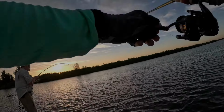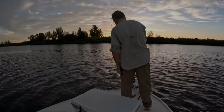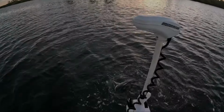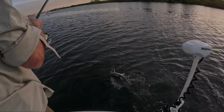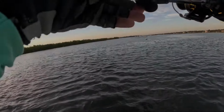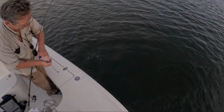Do we have a net? We don't need a net. It's under the back. The biggest catfish in the world. Is it a cat? Oh, wow. Look at the size of that. That's a sail cat. That's a big catfish, dude. Yeah, that's a big old catfish. Not the target species, guys, but I tell you what, if you're gonna catch a sail cat, this is the size you want.